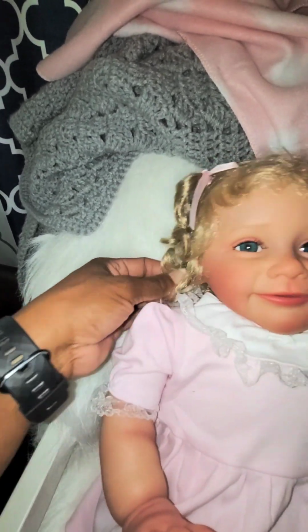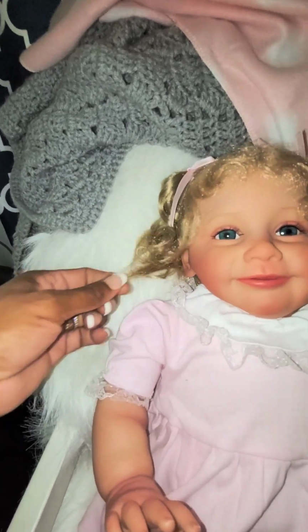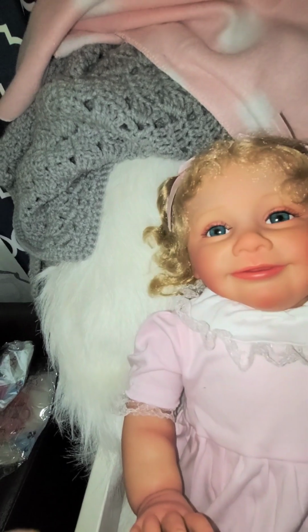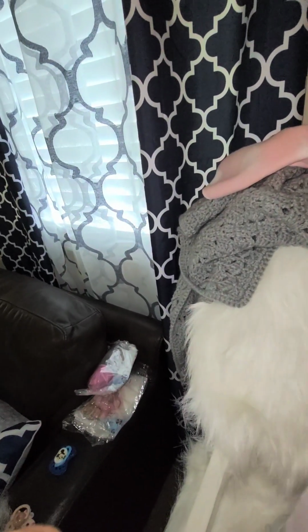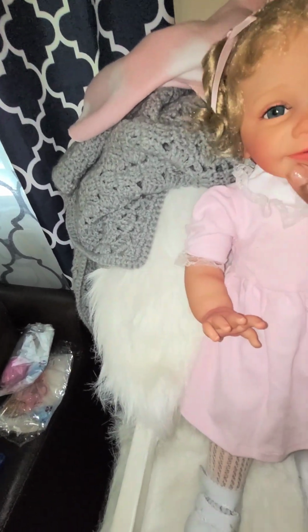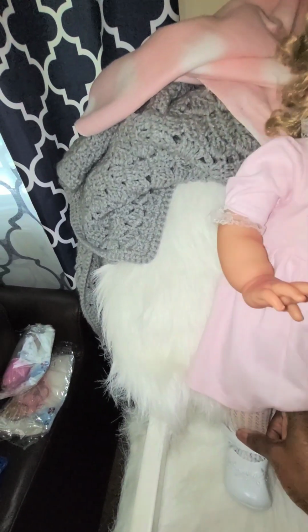And like I said, because of the way they had her posed, she looked like a bigger baby than what she actually is. She is not as big as I thought she would be. She is a standing baby though. So let's see if we can get her to stand up. She looks to me like she would be a bigger baby, but she's really not that big. This is the Zoey Skull.